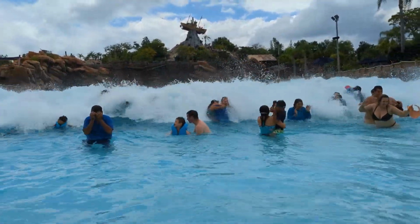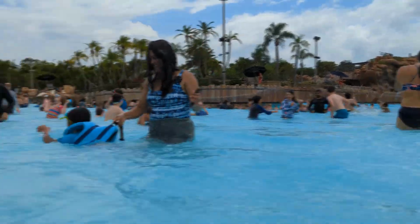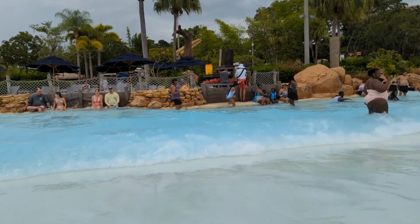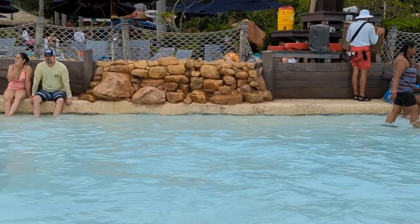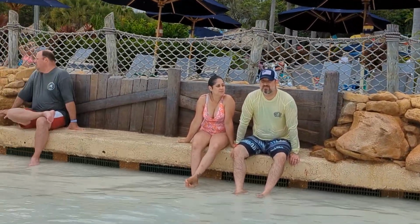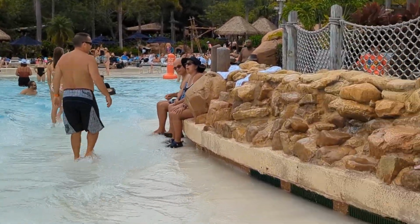Here it comes. Woo! Where did Remy go? Oh, there he is. Wipeout! As you can see, what was behind me are these, I don't know what you call them, it's just like a ledge with rocks, but you find people will sit there, and I don't know if you get soaked or not, but it's a very comfortable place to just dip your feet into the water and not have to fully commit. And they don't have this at Volcano Bay.